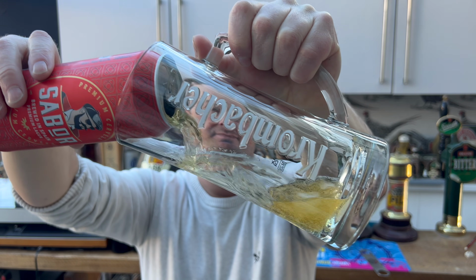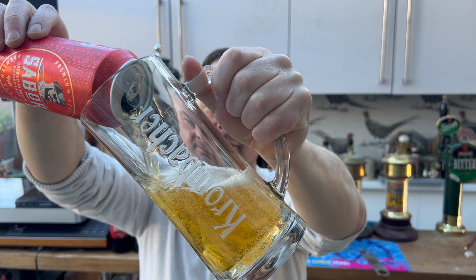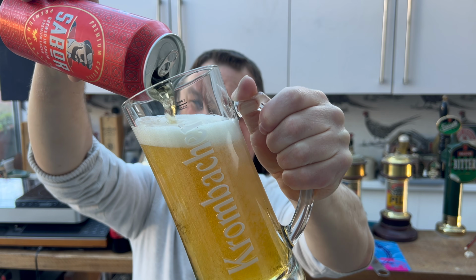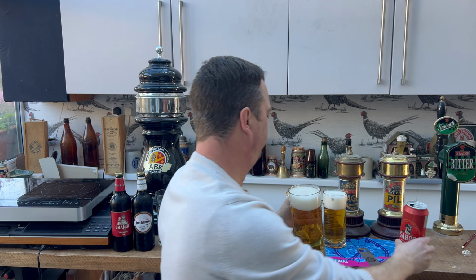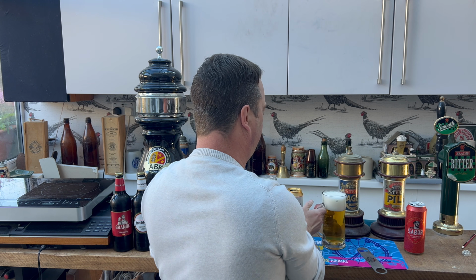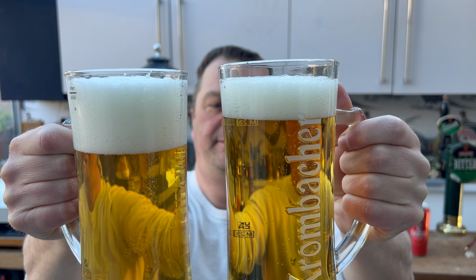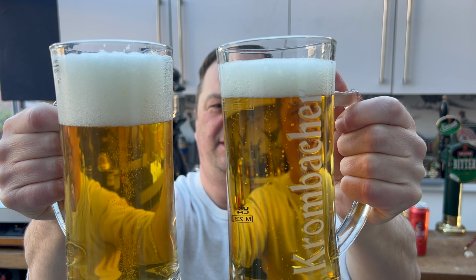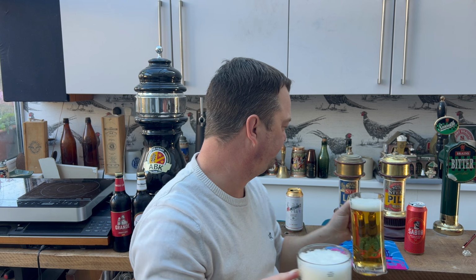Lidl's Sabre. This is their Madri clone. Let's get the two beers up then. So this is the Martinez, 2-finger white head. Better head on the Martinez. Slightly lighter. Golden amber in colour. 1-finger white head on the Sabre.